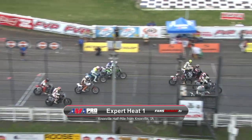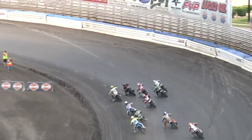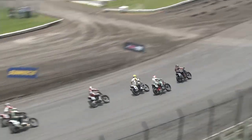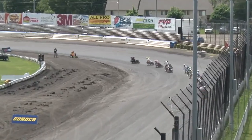The light is green, and they are off. Bauman gets a good drive from row number 2. Doug Lawrence says, let me have that spot. Thank you very much. Lawrence comes up the inside. It's the Piper. Brian Smith's going to lead him off of turn number 2. He's got company on his right shoulder. Here comes a new rider. That was Shayna Texter, actually. Shayna had the holeshot. Now she slipped back to 4th.